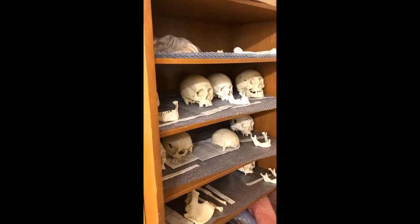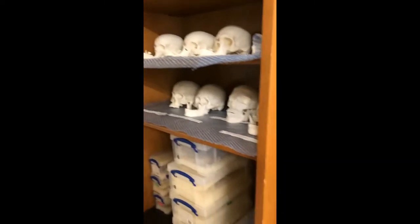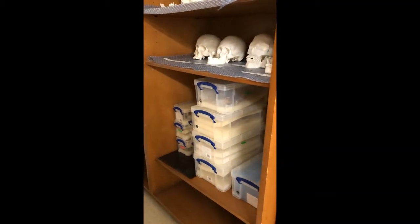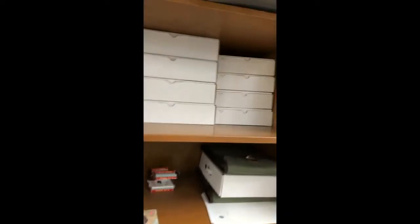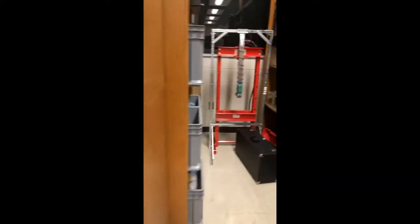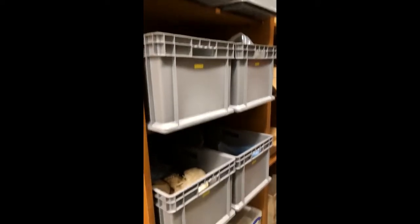We have references. There are numerous casts showing trauma and pathology, and also a fairly large collection of fetuses of known age and sex, and these are real skeletons. We have all the equipment necessary to conduct forensic anthropological fieldwork and casework. We have more skeletal material, all of which is real.